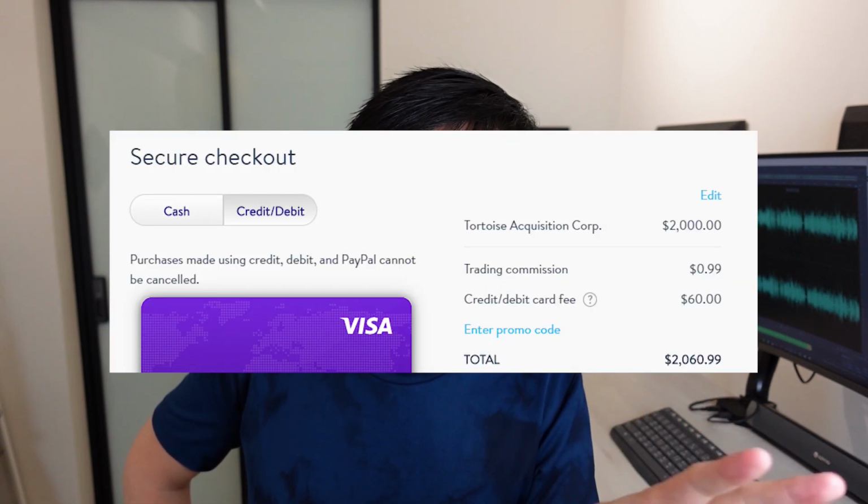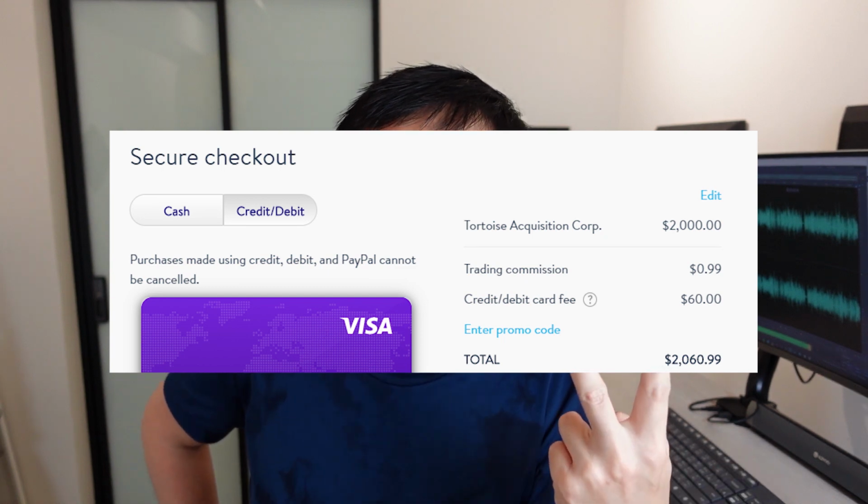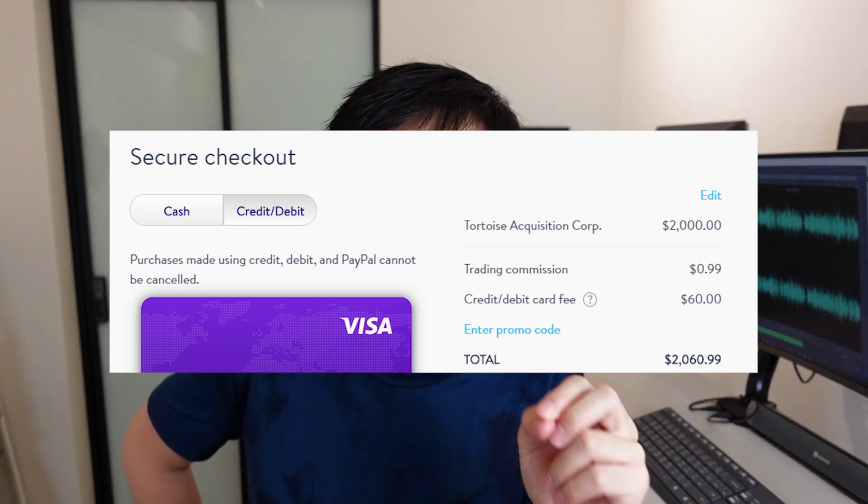Now, if you're buying stocks with a credit card or debit card on Stockpile, that's still a 3% fee plus a 99-cent trade. With a cash purchase, that is still a 99-cent trade. And whenever you're buying stocks, you're limited to $2,000. You can make any purchase between $1,000 and $2,000 using Stockpile. That is very limiting, which means they're targeting the less advanced consumer.